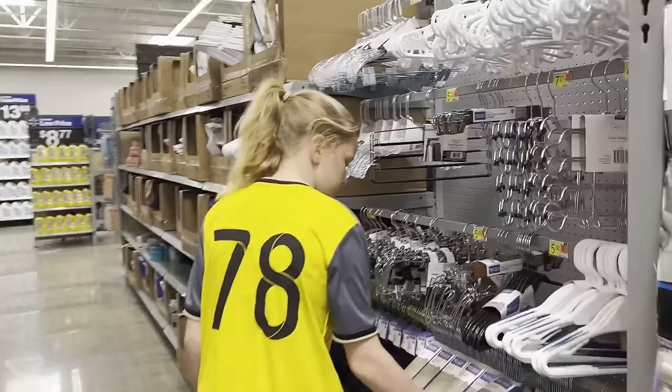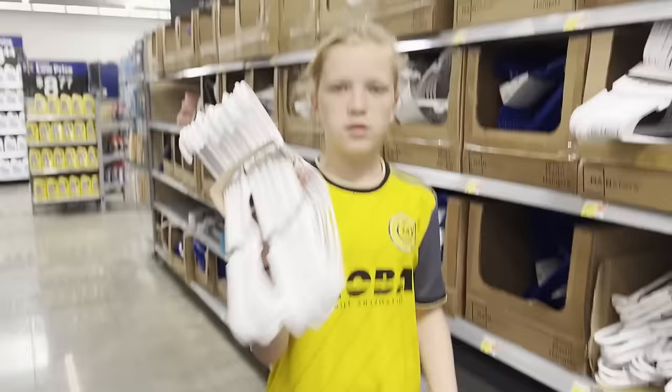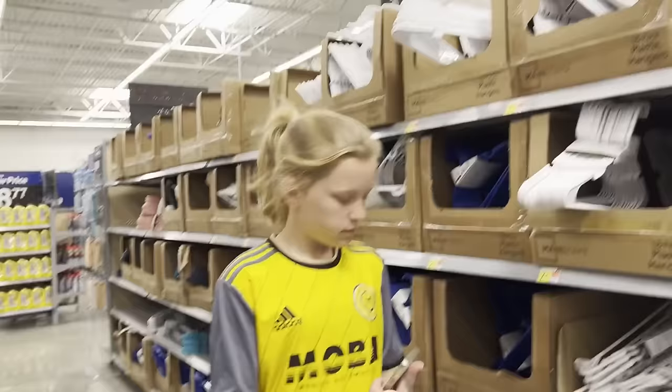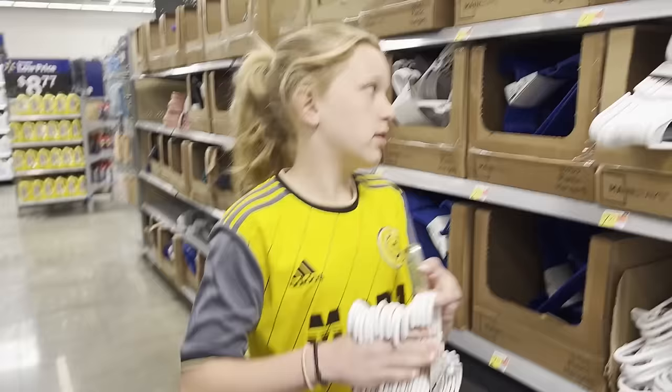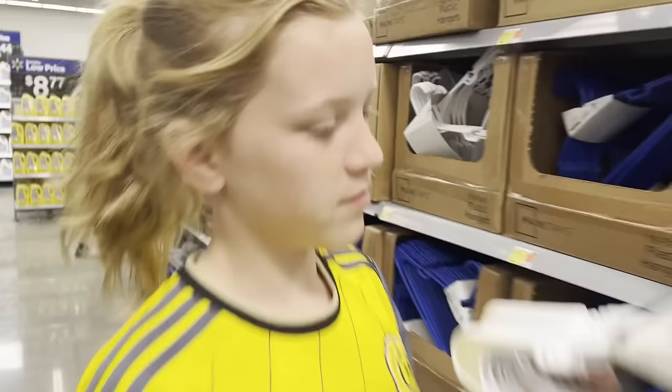We made it to Walmart and look at their hanger aisle. Which ones are you gonna get? Are these the same size? Yeah, those are adult hangers. Yay! You're graduating. How do you feel? Actually, I've had like 3 in my closet before. Wait, you stole my hangers? Yes. This would just be for me.